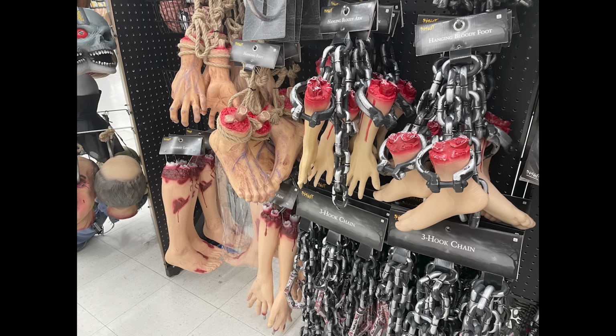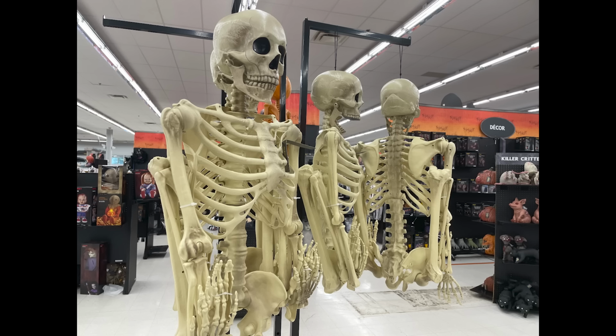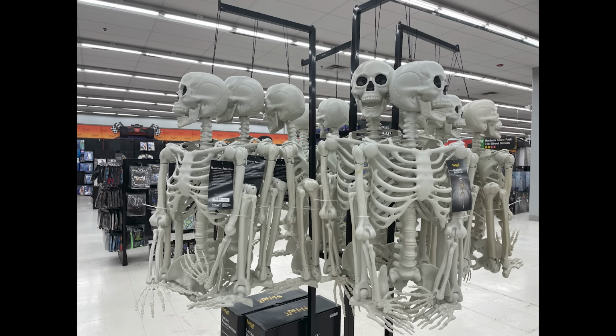But moving away from the animatronics, they have the classic severed limbs. That's always common. I don't think the quality of the limbs has ever improved. It's always been kind of the same all the years I've been collecting props. Gravestones, and do not need any more skeletons. Stay away from the skeletons.